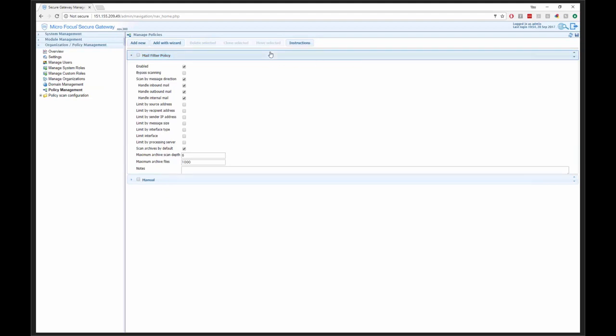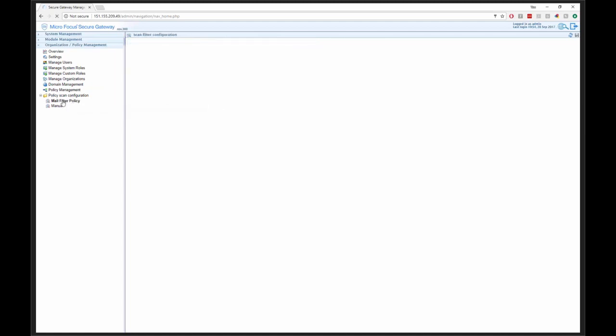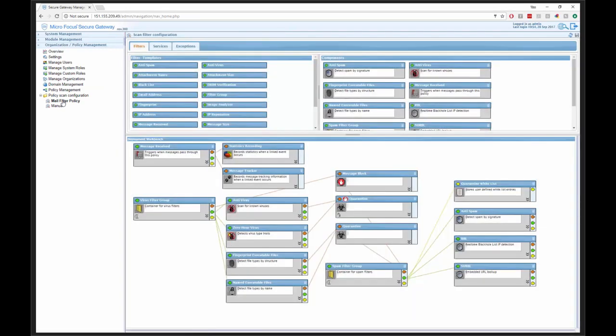So after you define a policy, what you have to do is come down to the policy scan configuration and actually configure that policy. Now by default, with that default one that we did with the wizard, it's called the mail filter policy. We set up a policy that's default as to what we think is going to be the best case policy that most of you will use or set up within a system.